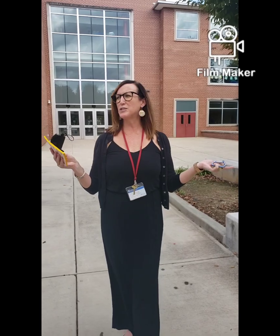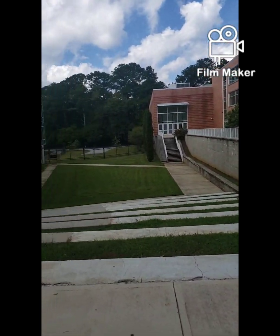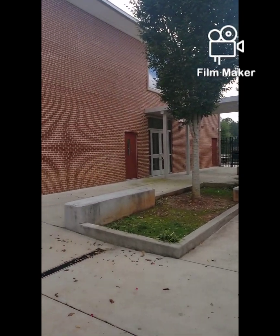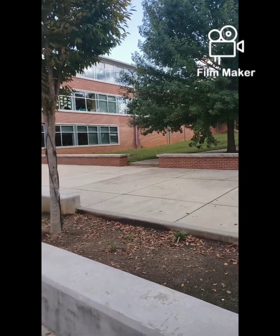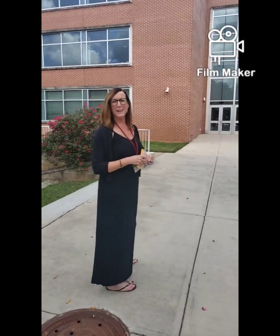I just wanted to show you right now, we are in the courtyard, and it gives you just a good look at how our building is laid out. So the side you're looking at right now is where our 8th graders and some of our connections classes occur. And then you get back to the center, which is more the main office area, and then back over here to the 6th and 7th grade wings, which is where I showed you the hallway and some of those classrooms.